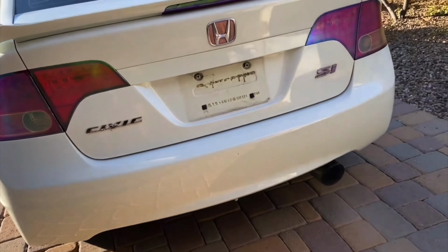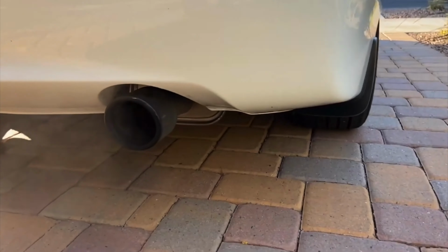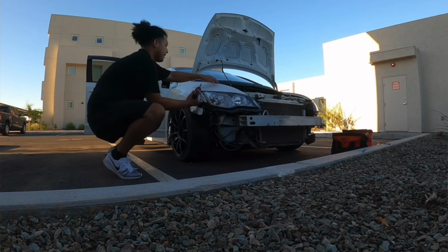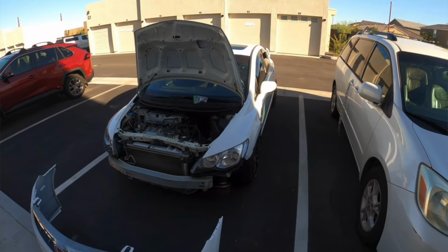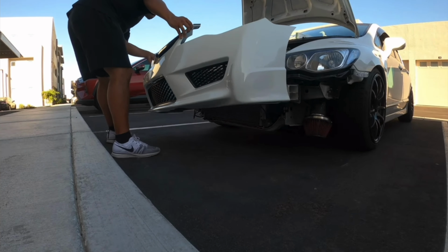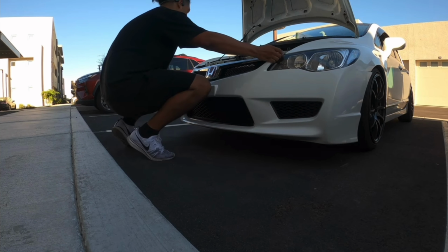But other than that, everything was pretty much stock for the most part. I've had it now for a little over 3.5 years. This is the car that I've done the most modifications on, only because the FD2 is one of my favorite Civics. So for me to have this type of chassis to work with was kind of like, I want to say 11 years in the making, because when I first saw the car in old school Japanese videos, I remember like, okay, when is this coming out in the States?